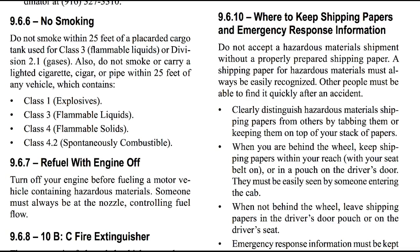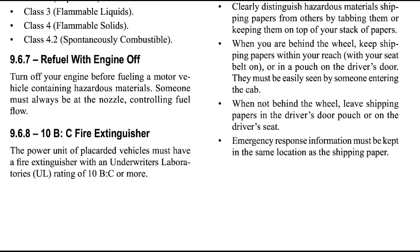Refuel with your engine off. Turn off your engine before fueling a motor vehicle containing hazardous materials. Someone must always be at the nozzle controlling the fuel flow. Fire extinguisher. The power unit of placarded vehicles must have a fire extinguisher with an Underwriters Laboratories rating of 10 B, C, or more.